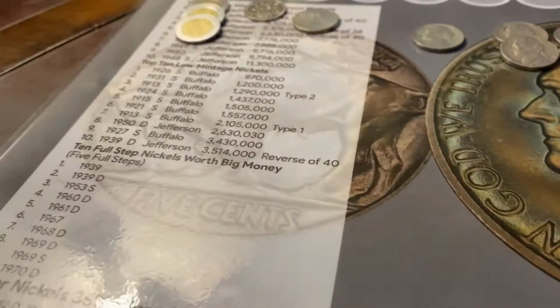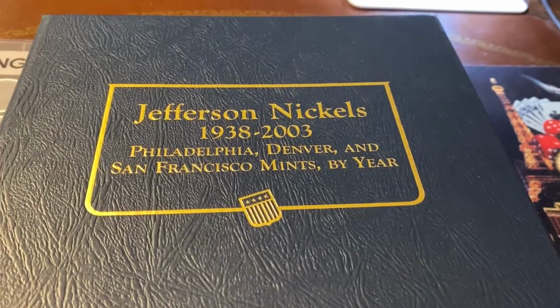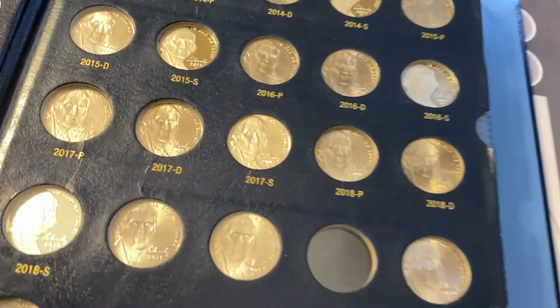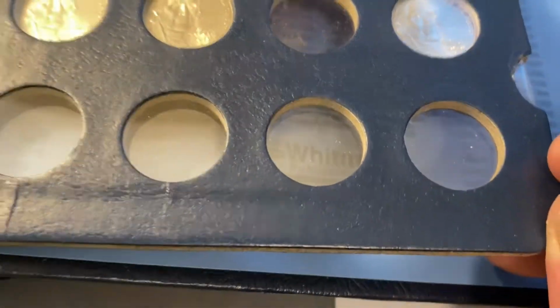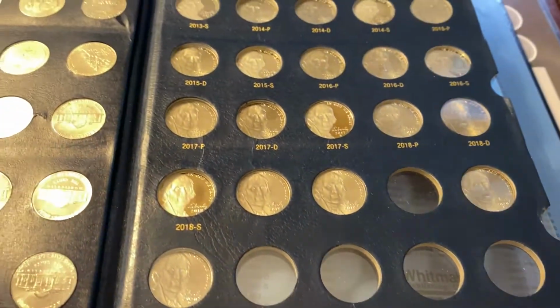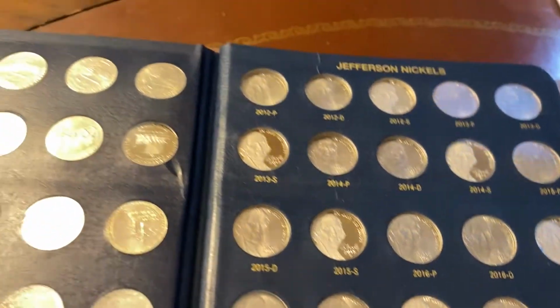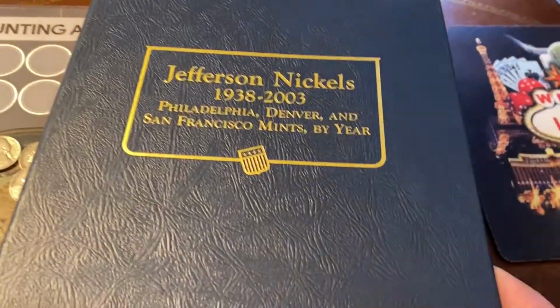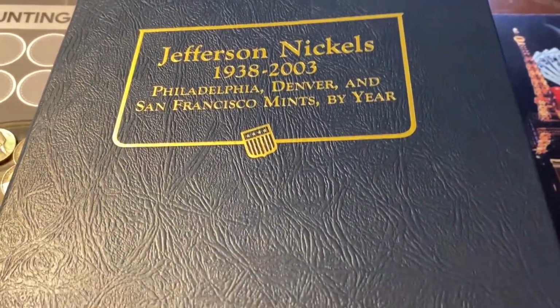Also, I finally filled my Jefferson nickel album, 1938 to 2003. That's what it says here. But I've got all the extra pages in here that go all the way till 2020. And I've got everything in here. I've got every spot filled in this album from 1938 to 2020.